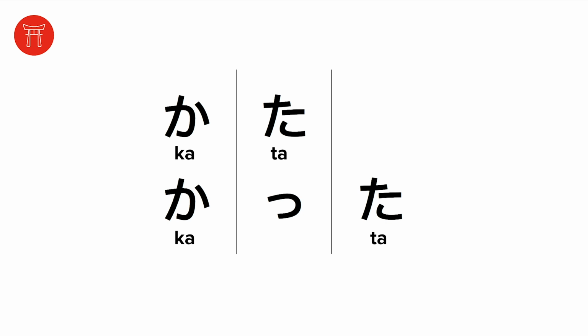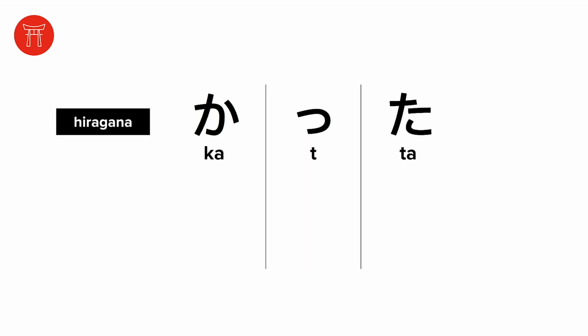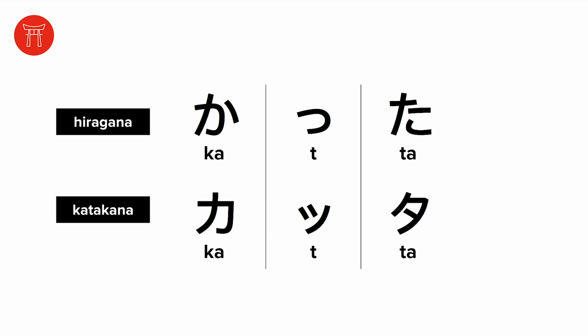To transcribe them in Romaji, we generally add an extra letter, the same consonant that follows the non-sound mora. This is what we mean by double consonants. In hiragana and katakana, the small tsu is used to transcribe double consonants. In hiragana, it looks like this. Let's try spelling the same word in katakana. Do you remember the katakana for tsu? It's this. So the whole word looks like this.